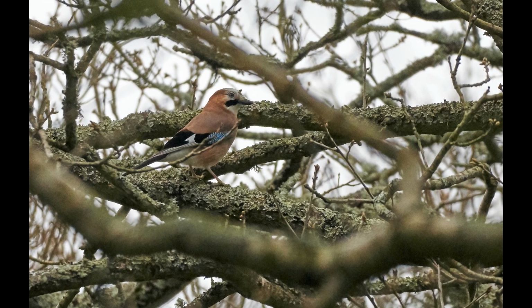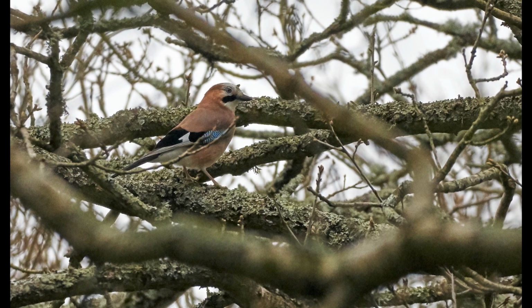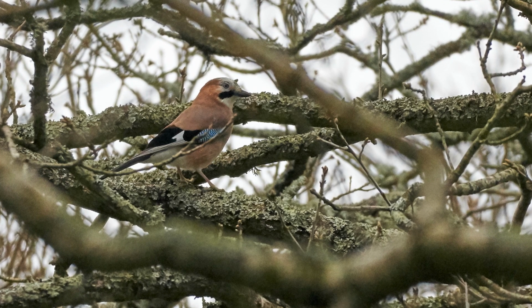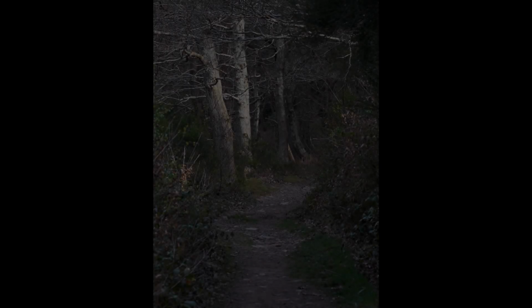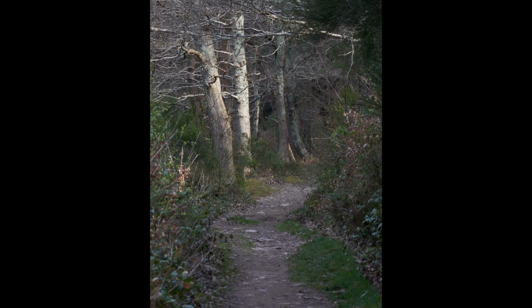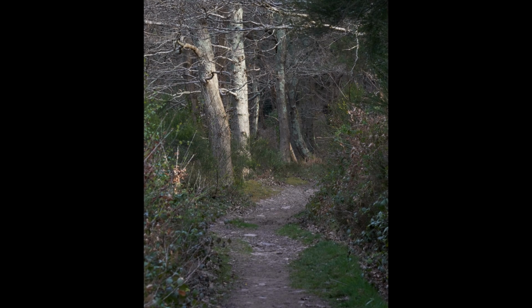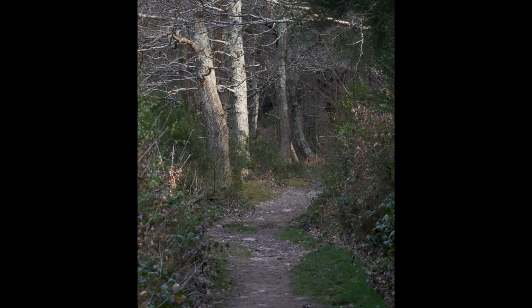Well, I did manage to get a picture of this jay. Again, he was in amongst all the branches, so not a great shot, but still worth taking. And then looking back down the path, you could see the light coming through the trees. So again, I thought this was quite a nice photograph of the leading line leading you into the forest.